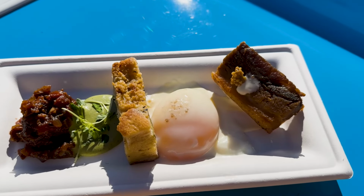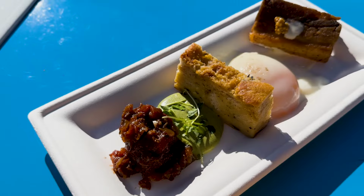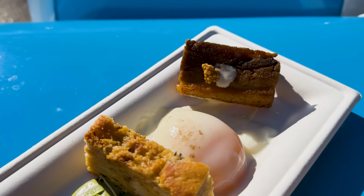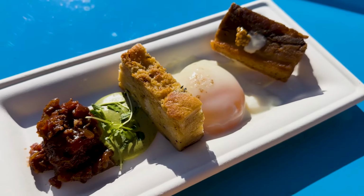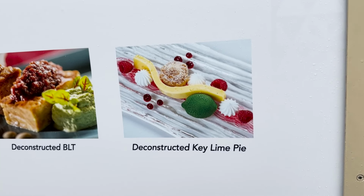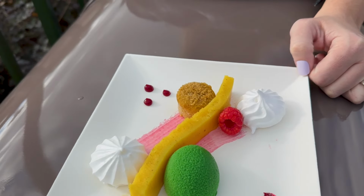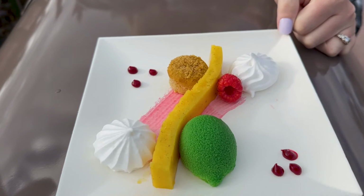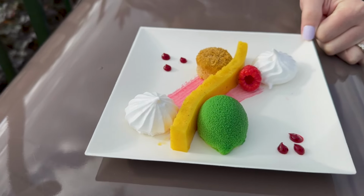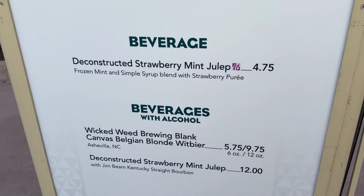Walking back up towards Creation, the Deconstructed Dish is back with two familiar items. The Deconstructed BLT, which is pork belly and soft poached egg with tomato jam. It's delicious. If you're looking to get breakfast in festival food, that is the one to get, like a brunch at 11 o'clock. It's very, very good. And the Deconstructed Key Lime Pie with the key lime mousse, graham crackers and meringues. It literally is just like key lime pie, very soft. If you like the key lime flavor, you will definitely like this. And they brought back that Deconstructed Strawberry Mint Julep.